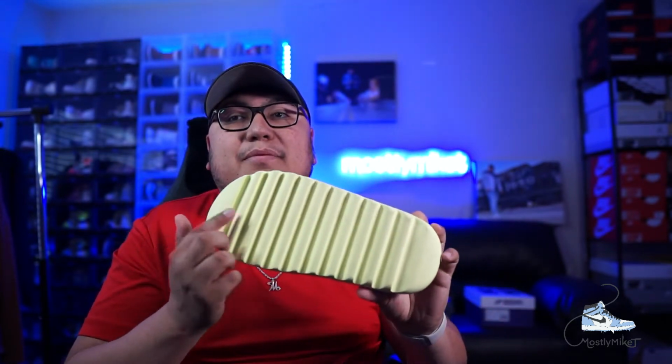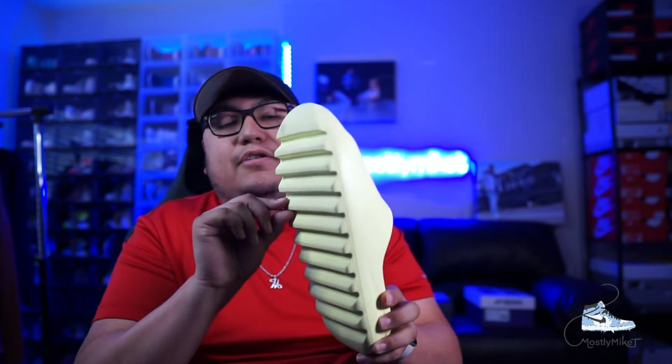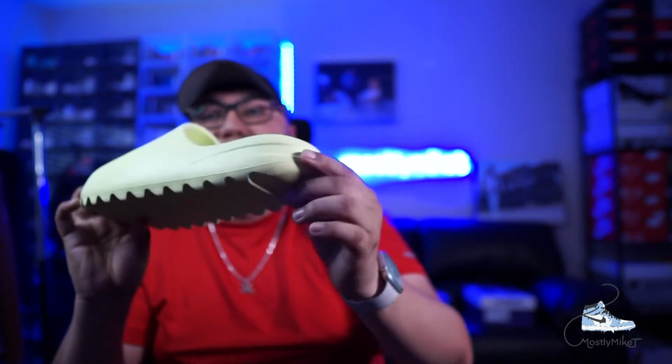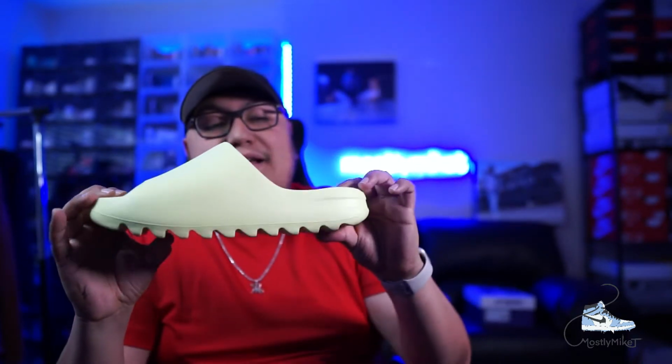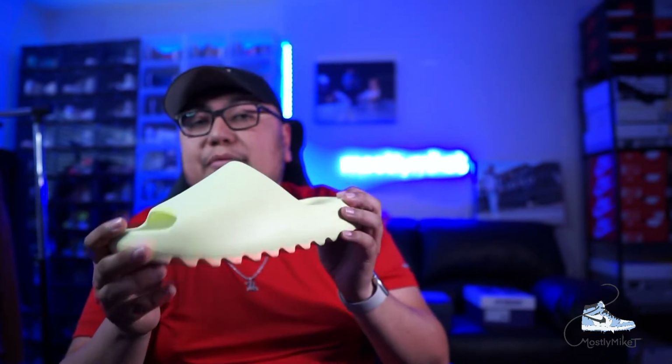Another big thing that pops out is down here, this outsole. It's kind of got these ridges, as you can see right here. So these are also made in that EVA foam. So not only do you have this sole here, but you also have these extra ridges that give you that extra bounce. So I think this also makes it just a little bit more comfortable.